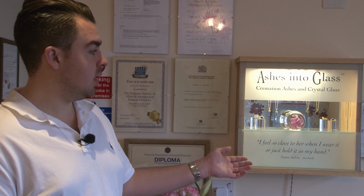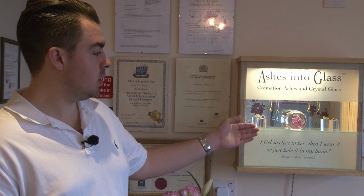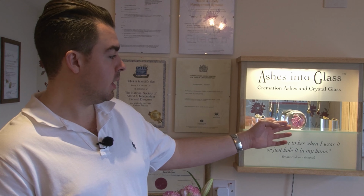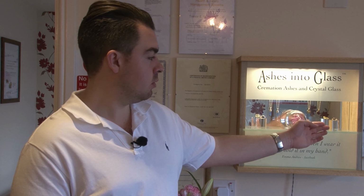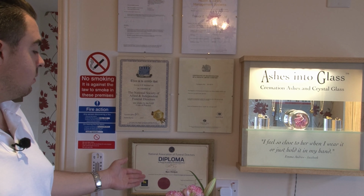Well, this is our ashes into glass cabinet, where you can turn cremated remains, ashes, into any piece of jewellery you like these days. As you can see, there's a ring, a paperweight, a pendant, and another ring there. Also on this order are our professional certificates and my diploma in funeral directing.